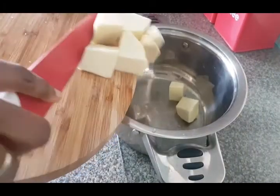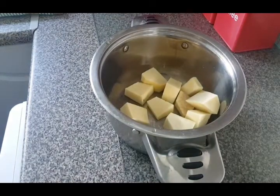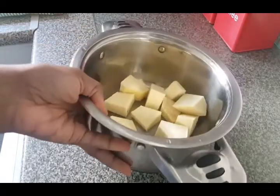Just gonna boil the yam. I'll have this with pepper soup. I already cooked up pepper soup a while ago and I put it in the freezer. On my days off, I eat proper food in the morning. This is an African breakfast or dinner. It's something like just pepper soup and boiled yam.